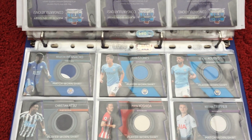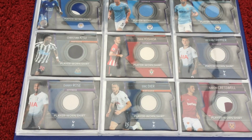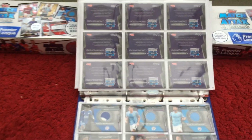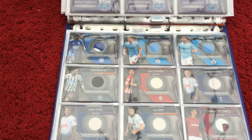And we've got John Stones and Aguero, Atsu, Yoshida and Trippier, Danny Rose, Dyer and Cresswell. So yeah, a pretty decent collection. Like I said, we managed to get all of the shirts so far, which I'm pretty pleased with. The task of getting all the autographs might prove a little bit harder.